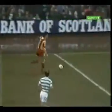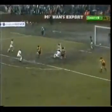So Park wide to Whittaker. Whittaker boring through. Trundles it across. Chance for Park. Couldn't get to it. Park started it. Very nearly finished it. Good break there by Thistle. What an excellent game this is turning out to be.